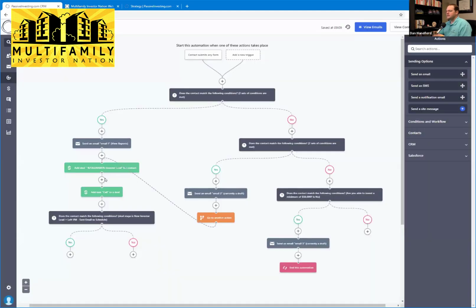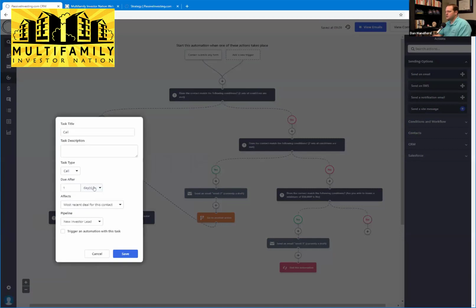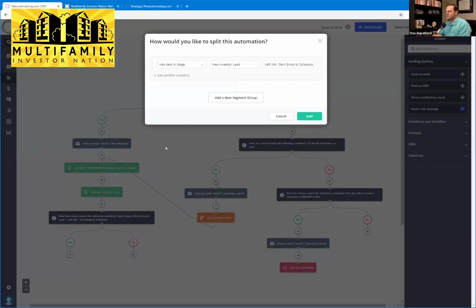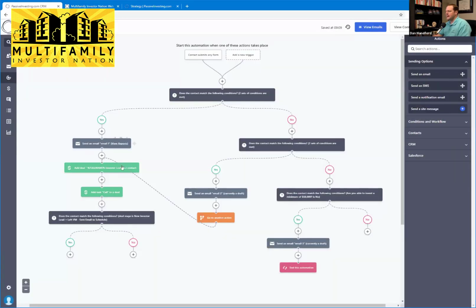Okay. And then what happens from there is a task is actually automatically created to call that patient. Sorry, it's a Freudian slip. To call that investor within 1 day. Okay. And then what happens is once she takes that investor and puts them into the next section of the pipeline, and they go from a status of left voicemail message, then they get an email.